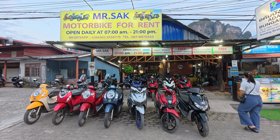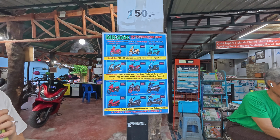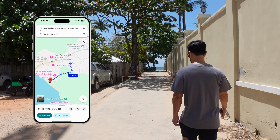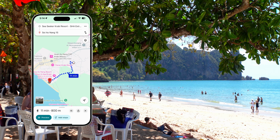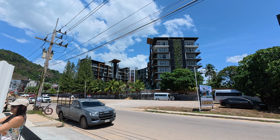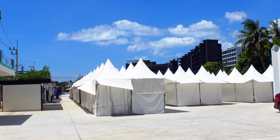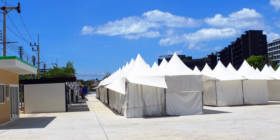If you're thinking about renting a scooter, there's a rental place just around the corner with reasonable prices. The beach is only a few minutes further, so you won't really need any transportation while you're here. And on our last day, we actually found a night market just a step away. A fun little surprise if you're out exploring after sunset.